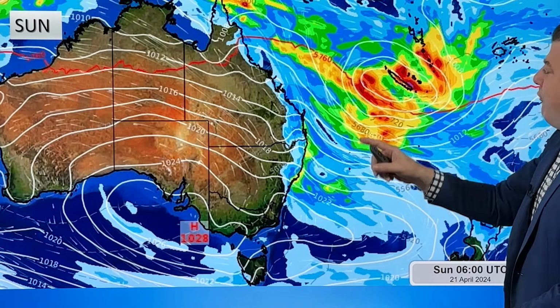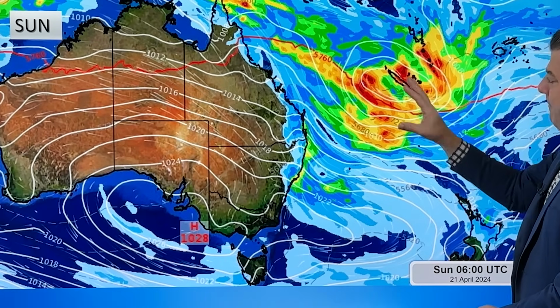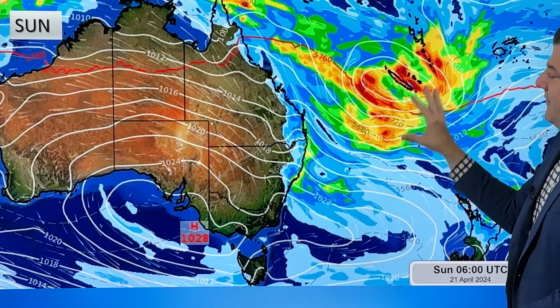And before I go, there is that low we were talking about. This high pressure belt down here, likely to sneak along to the south, keeping that low somewhere in this zone, but the exact movements of it after this weekend, not yet locked in.